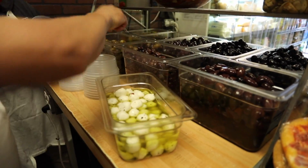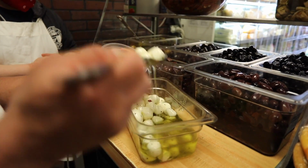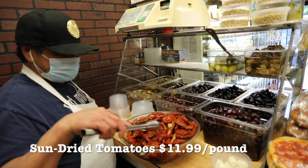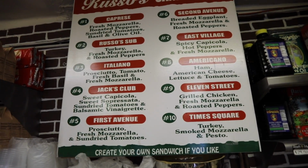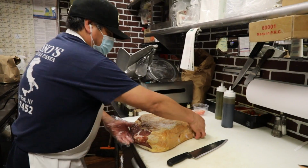Cool. Oh, that would be great. See, that's marinated with garlic, olive oil, Italian seasoning. Beautiful. Very good flavor. So what is the most popular sandwich, would you say? Number 3, number 6, and then 7.